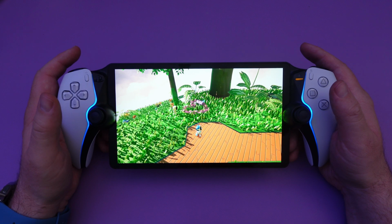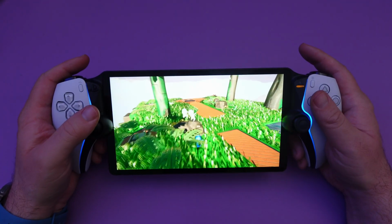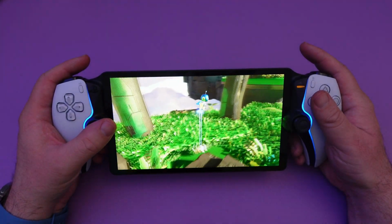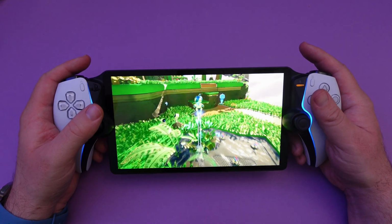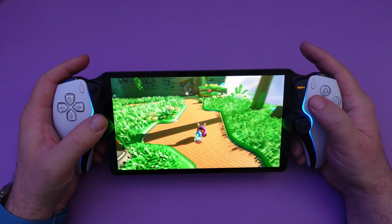Wired Ethernet PS5 is completely playable and responsive. I'm now on my wired PlayStation 5. To me, the graphics look a little bit better. The controls are definitely feeling better. It looks better, the frame rates are better. Everything about it is definitely better.